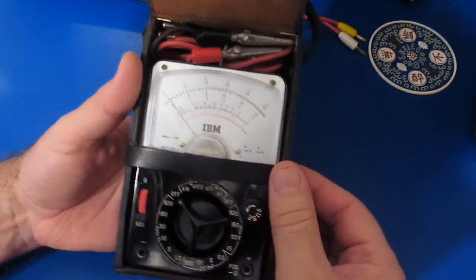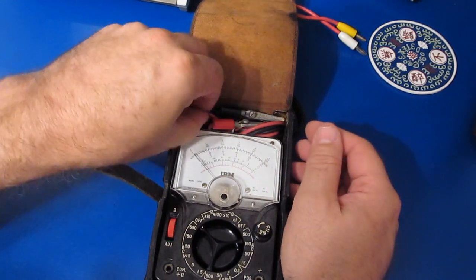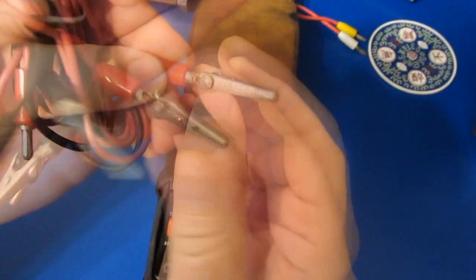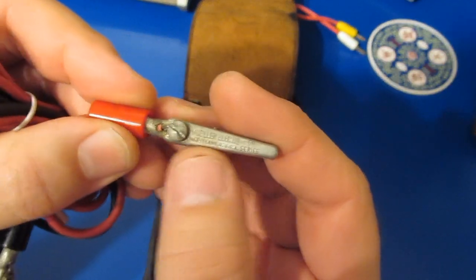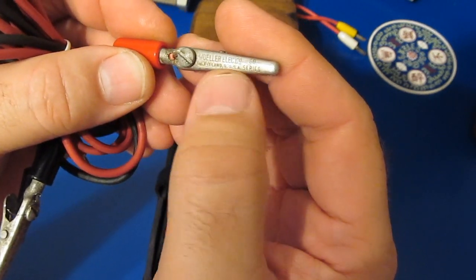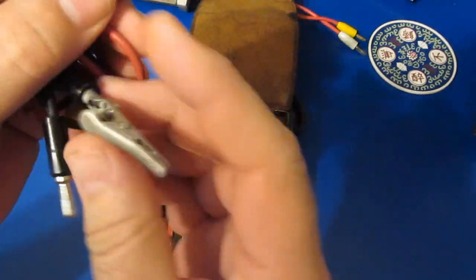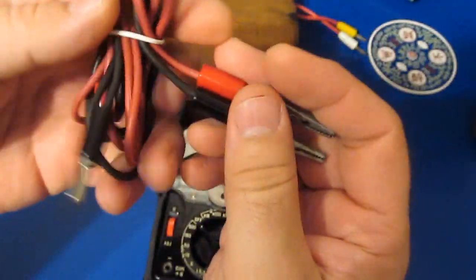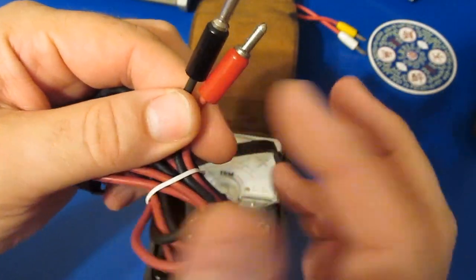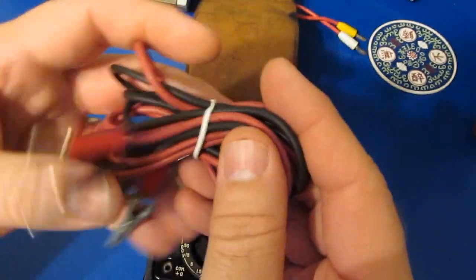There's a strap that holds the meter into the case. I believe these may actually be the original leads, but I'm not so sure about these alligator clips being the original. These are both marked Mueller Electric Company, Cleveland, Ohio, USA series. But the wire looks to be of the period, and these are soldered in place, so I suspect that these are actually what was supplied with the meter originally.